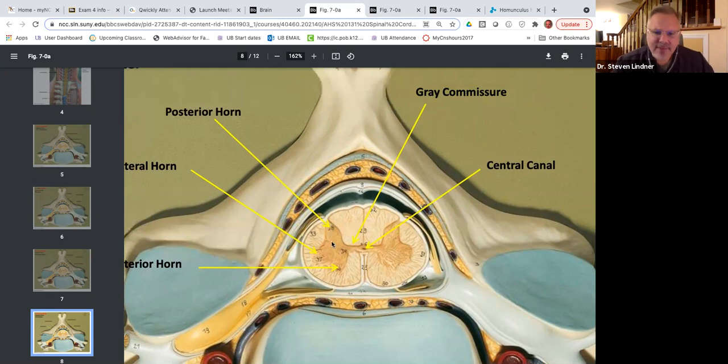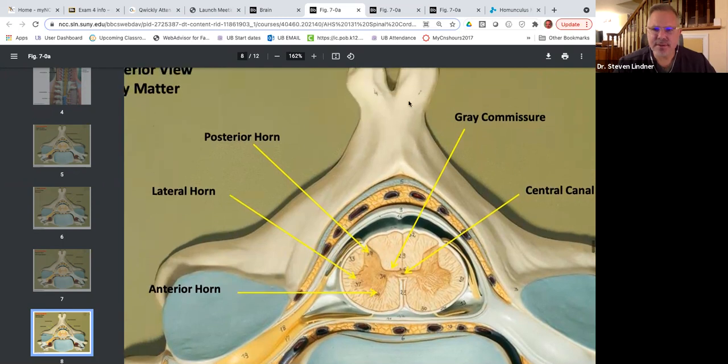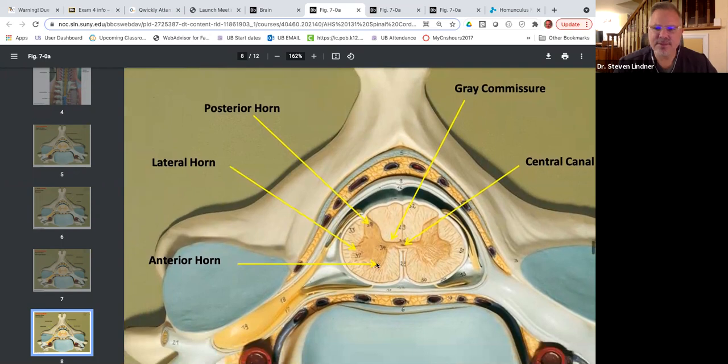Okay, what else do we have here? In the gray matter, we have horns. So this is posterior because here's the spinous process. So that's the posterior horn. Here's the anterior horn. Here's the lateral horn. The other names would be dorsal horn, ventral horn, or lateral horn, or posterior and anterior horn.